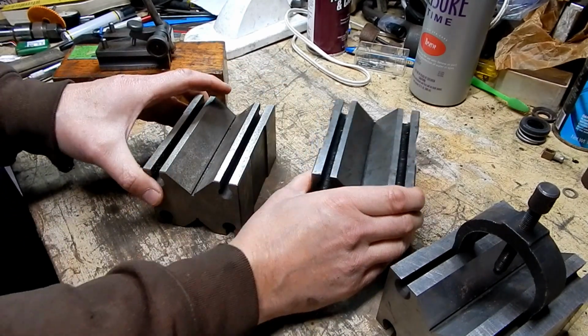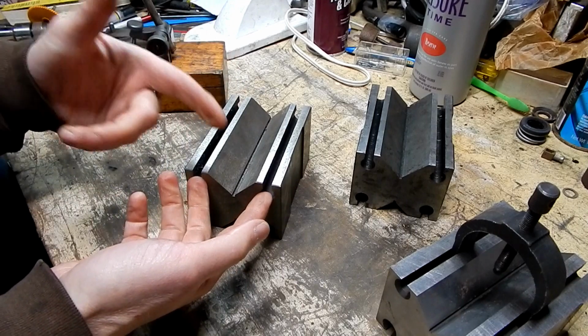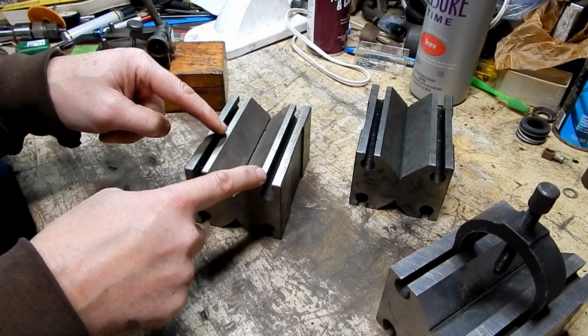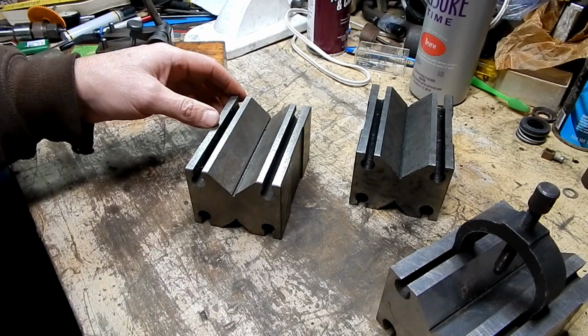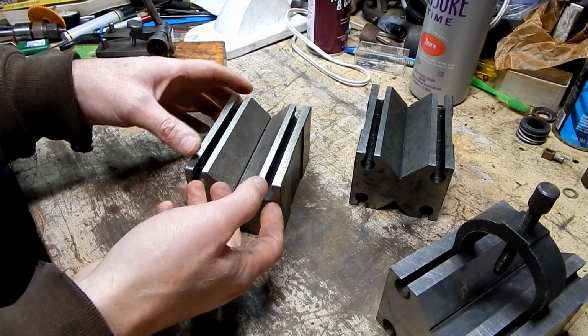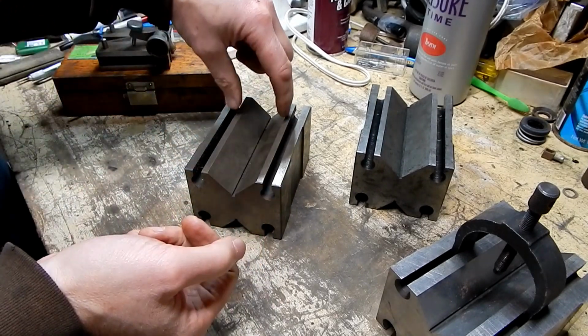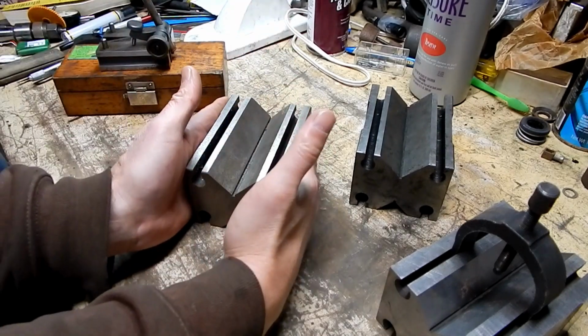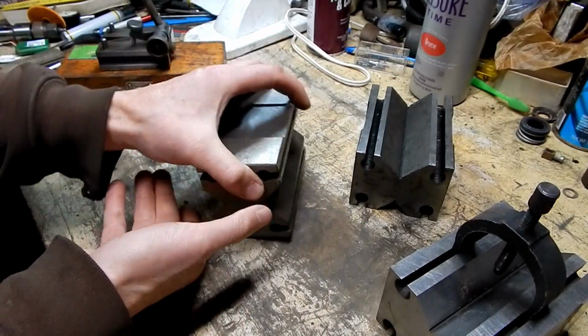So if you ever see these style of V-blocks, the dead giveaway, very unique. I think there's only one other company that I've seen that has this design, and it's a company called Flex Bar that sells a V-block with this design where the clamps are able to be completely internal to the sides of the V-block, allowing you again to do this kind of thing.